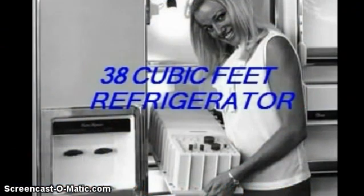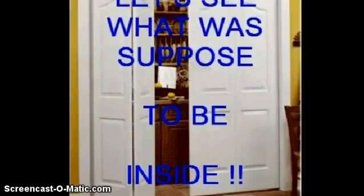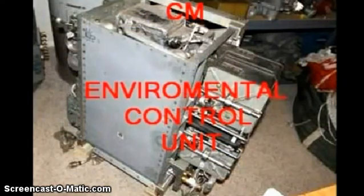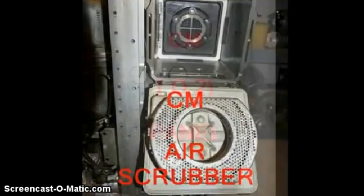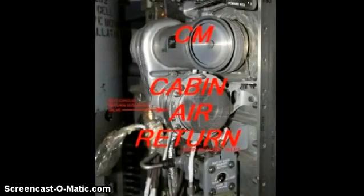And there you go. This is a 38 foot fridge. So you've got 5 of them. The internal space, not the outside space. What's inside? I love this little bit. And notice they're all in the left one. They can't be in the right one. And here he's got the bit about the heat shield. So correct. Look, the environmental control unit. The air scrubber. You've got to have your air scrubber with you. The CM panel. Control module panels. The cabin air return.